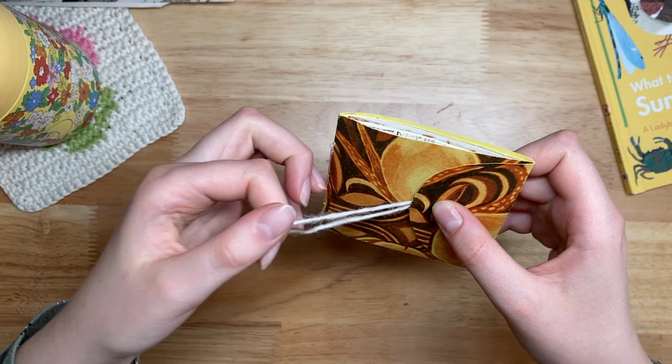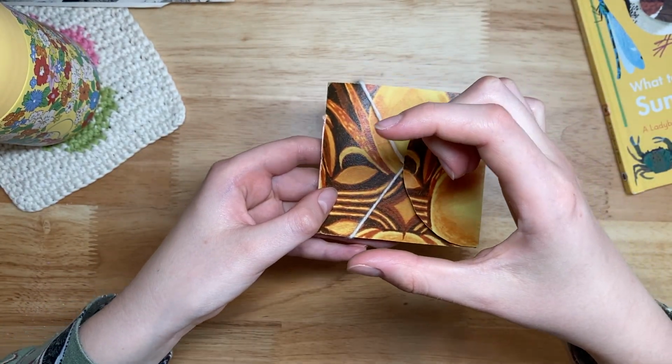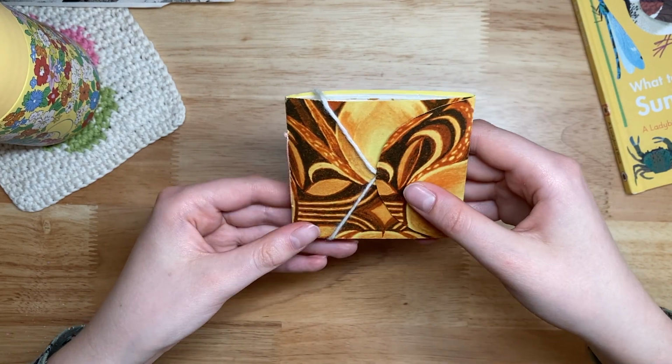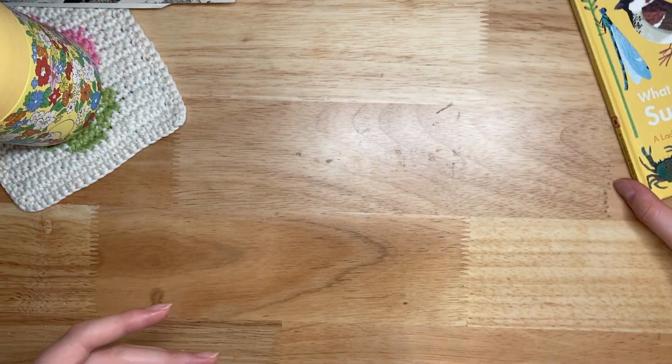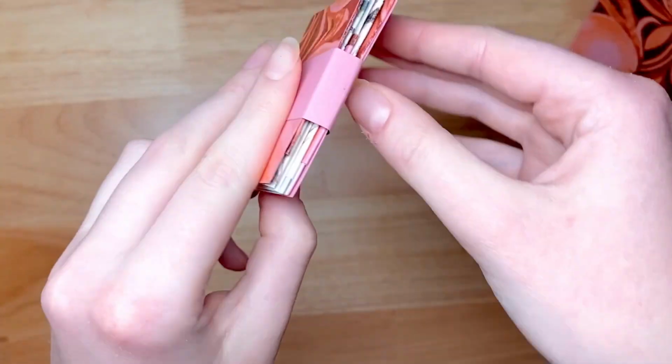I did make another book. It was this really tiny, even smaller than this, little accordion book, and I don't know where it's gone, which is a real shame because that was one of my favourites. I think I do have a video of it somewhere. I might be able to find it and put it on screen.